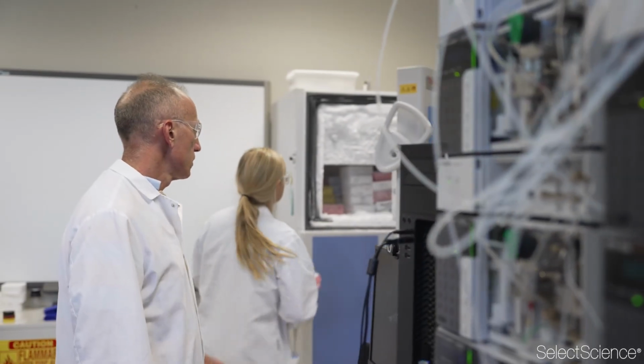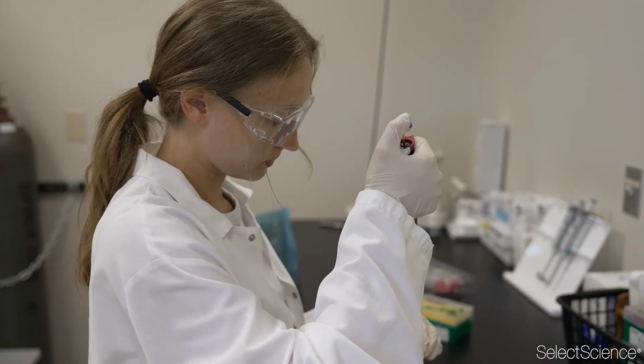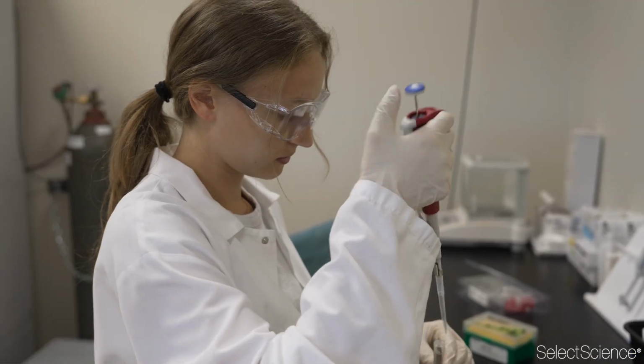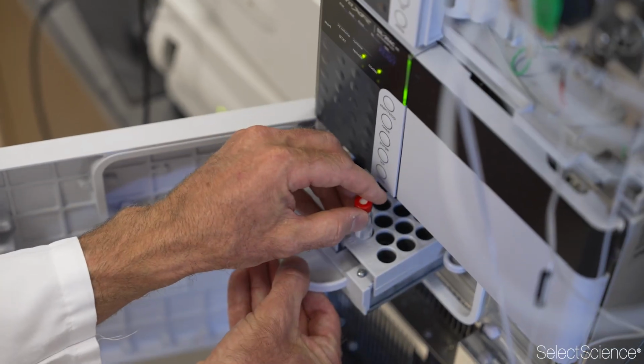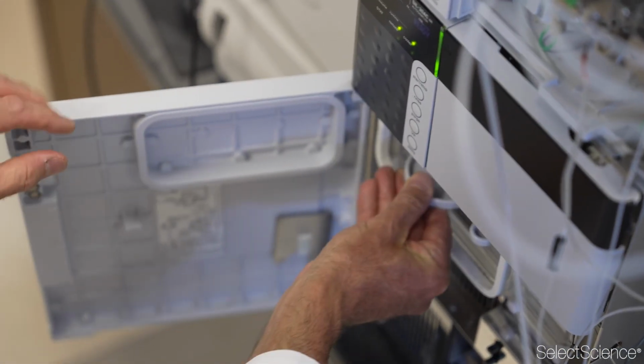Recent advances, our analyses are faster, they're more selective, and they're more sensitive, which has been advantageous and helps reduce cost and analysis time, and has allowed me to be able to work with different samples that I wouldn't have worked with 25 years ago. So having access to the latest instrumentation allows for faster analyses, which are more selective and more sensitive overall.